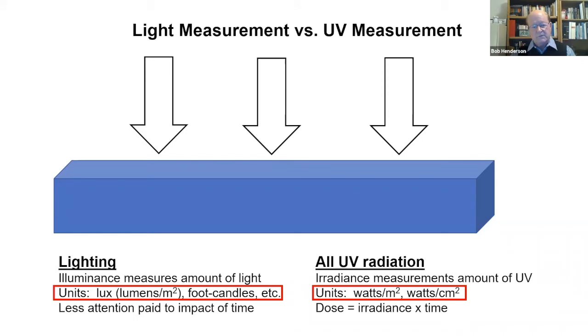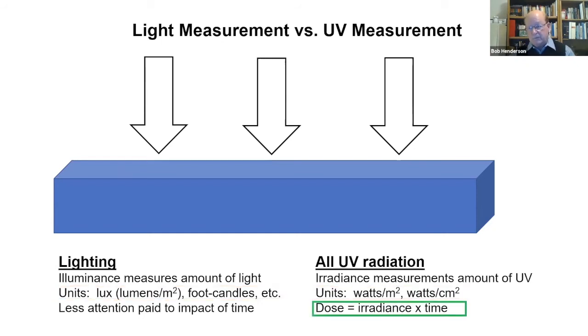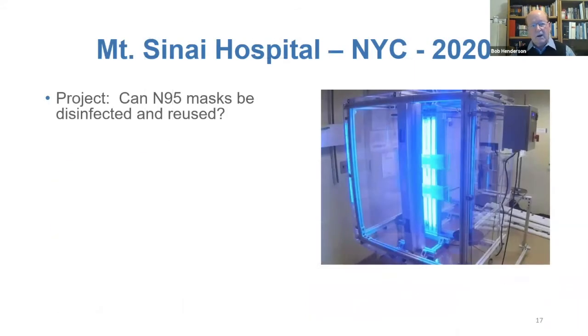So the dose equals the irradiance, think about this as power, times the time. So here, let's compare this. You've got your lux and foot candles, you've got your watts over on the other side. And then the dose is equal to what we just said, irradiance times time. All right, so let's look at an example here.